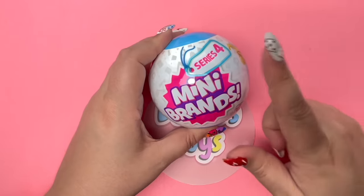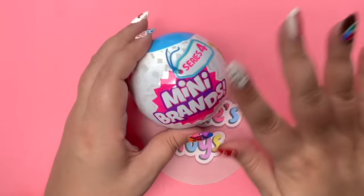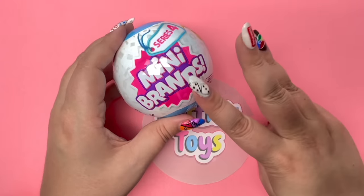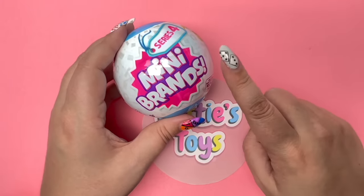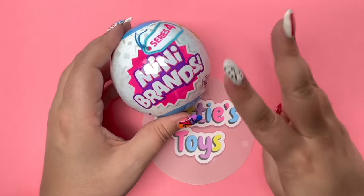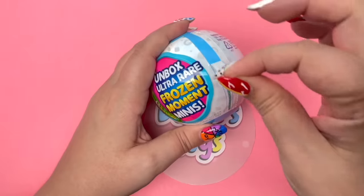Here we have Mini Brand Series 4. And this ball is really, really, really heavy, you guys. So it either means one of three things. One, we got a frozen moment. Two, we got the Vimto. Or three, we got the Bitcoin. Let's see what it is.